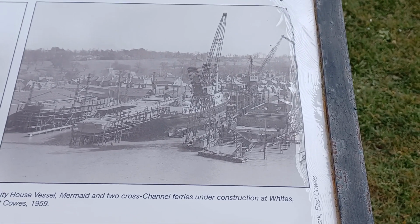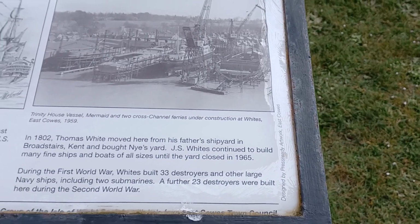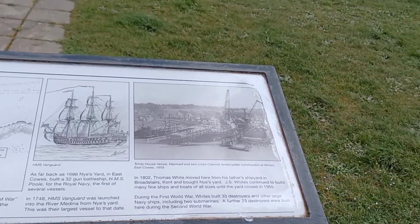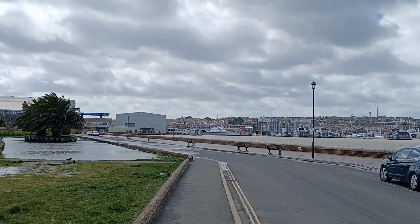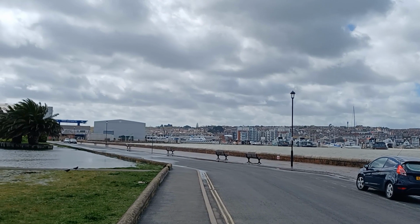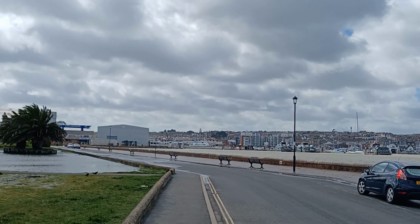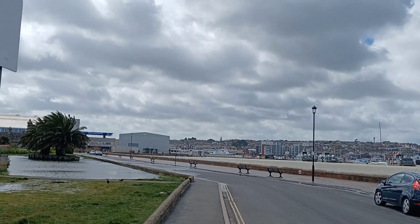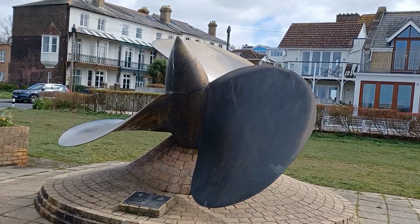Trinity House, but this is also where the Polish ship Wieliczka was built, up that river up there. This was a thriving shipping yard. It was actually attacked during the Blitz, and it was saved by the Polish ship Wieliczka. Here we go, the propeller.